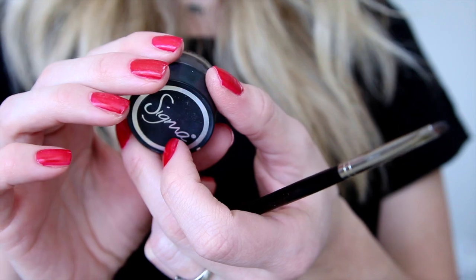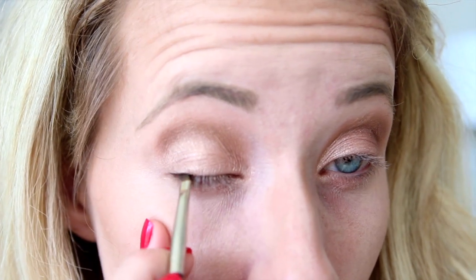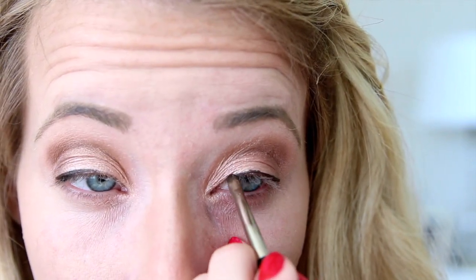Now I'm just going to line the upper lids. I'm using the Sigma Gel Eyeliner, this is the Stunningly Ladylike color, and I'm using a flat gel eyeliner brush. I'm only lining the upper lids. I'm not doing anything to the bottom because I really want this to look kind of fresh and dewy, and I feel like it opens up the eye when you leave the bottom lash line alone.